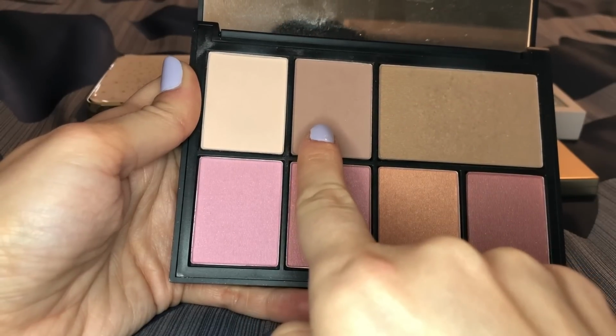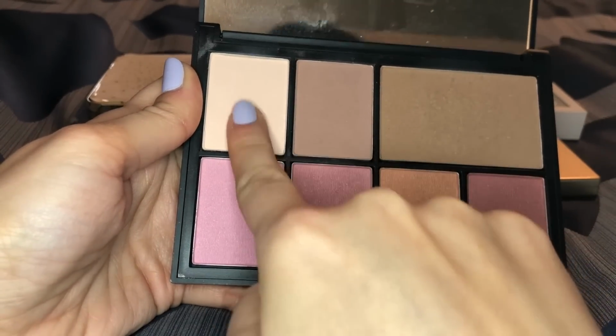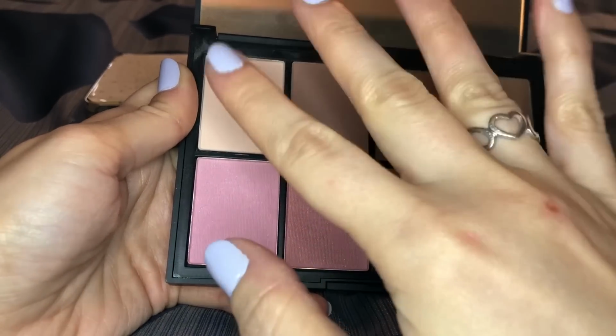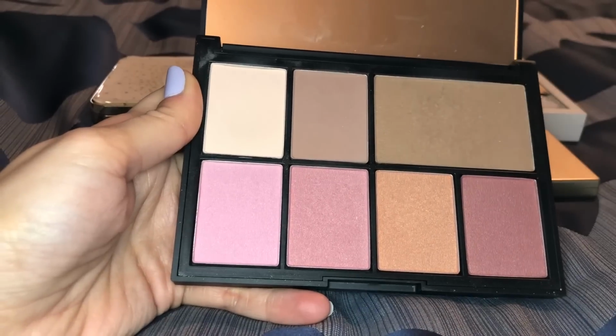Then it has a nice contour shade and a nice matte highlight shade. So you can see it's a matte one, but it's really, really nice. I do like that. It's a little bit dark for me sometimes, but it is kind of nice.